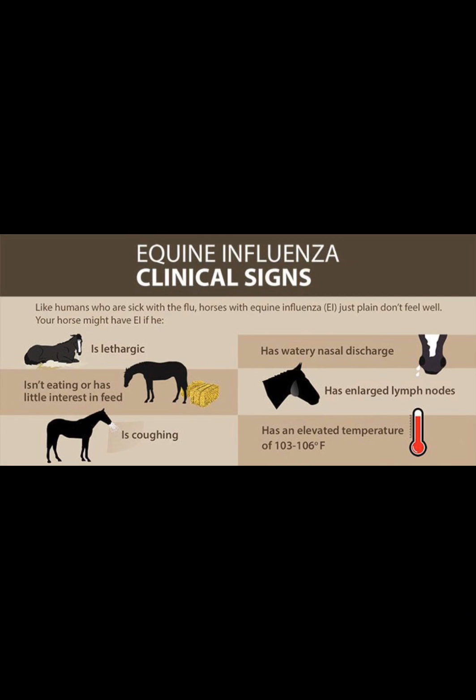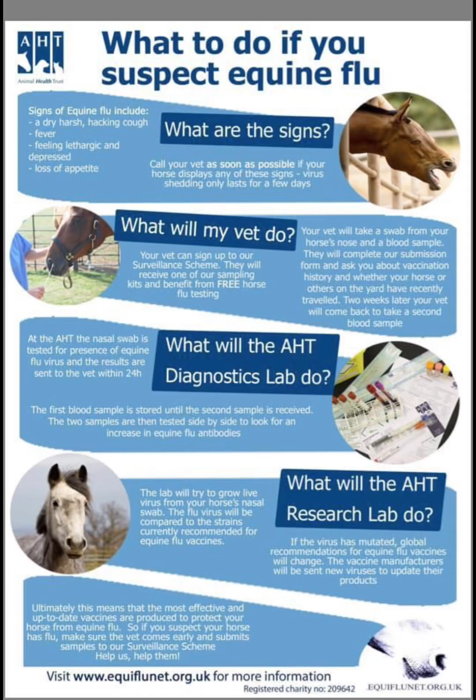Symptoms: fever, dry cough, wheezing when breathing in more severe cases, loss of appetite, fatigue, and runny nose. Prevention and treatment. Vaccines to protect horses against horse flu have been available since the 1970s, and they help protect against the most commonly spreading equine influenza viruses.